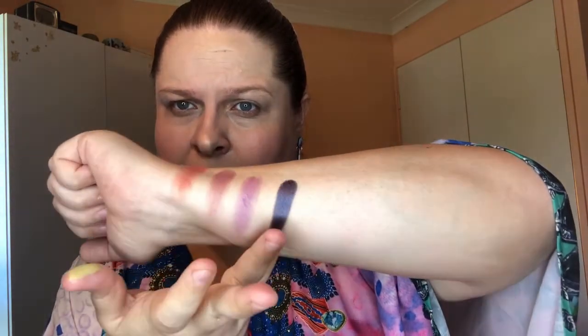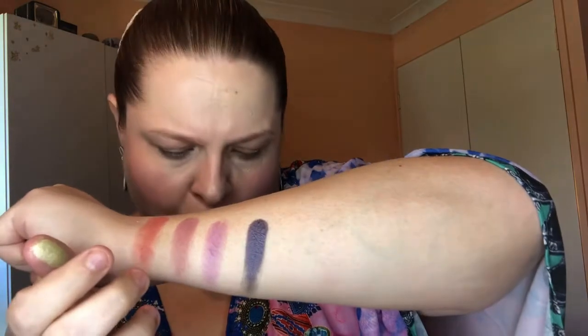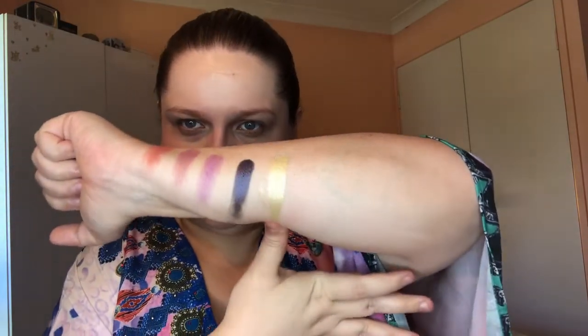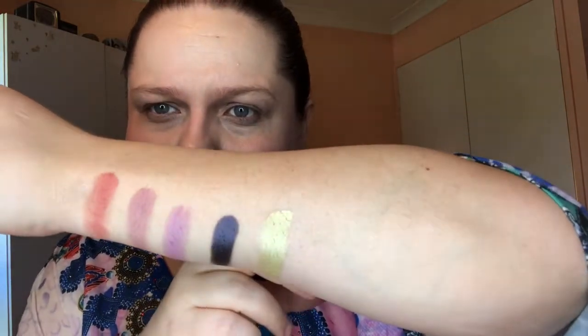And we're on to the third row of this palette. That is a beautiful shade. So is this one. Very nice. That is a gorgeous sort of black purple shimmer, and it just looks so nice. They're beautiful. Okay, next up is this beautiful gold. Oh, actually, all the swatch came off. That's cool. Usually they stay on my fingers, but that is beautiful.